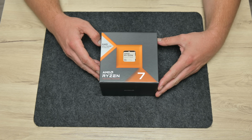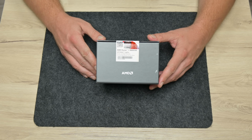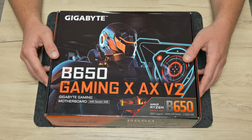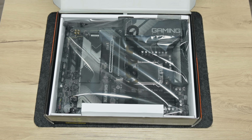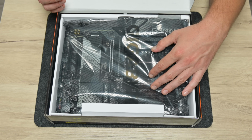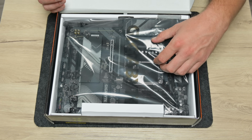The CPU is AMD Ryzen 7 7800X3D, and I got this CPU for about 80% lower price on Autumn sale. The motherboard is Gigabyte B650 Gaming X AX V2. It's a nice motherboard, and I got it for about 22% cheaper. Also, the CPU and the motherboard I got from the same store, so later I got a little bit more price off.